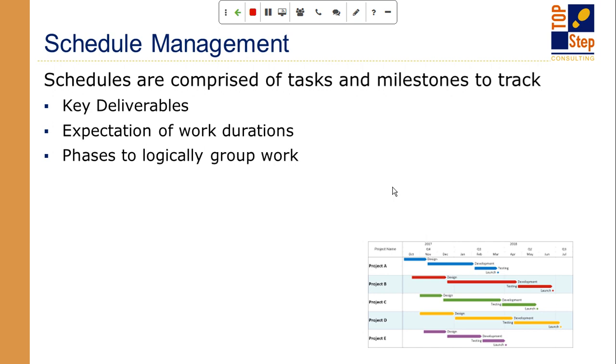Now you can also group things together logically by phases, for example. So you have phase 1, which is initiation, if you're doing a standard waterfall type approach, where you have things like project kickoff and requirements gathering and a review of the business model and all of those great things at the start of a project.